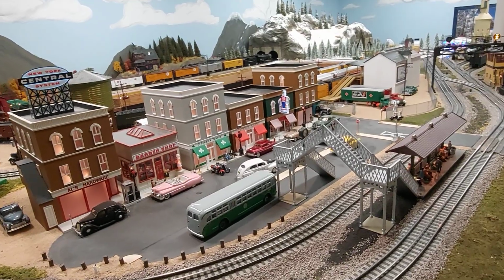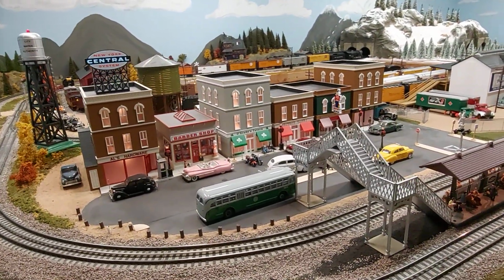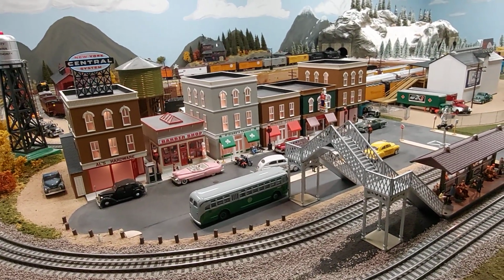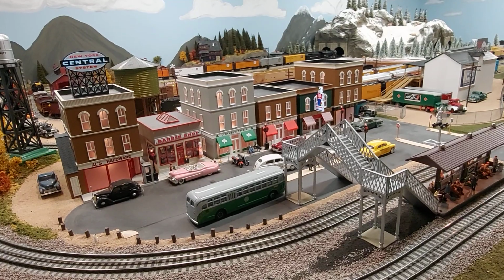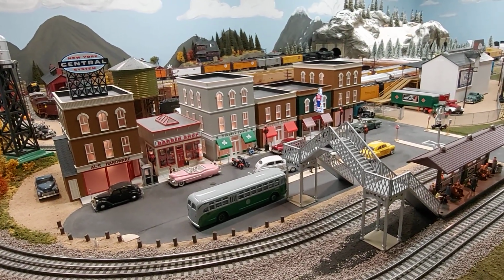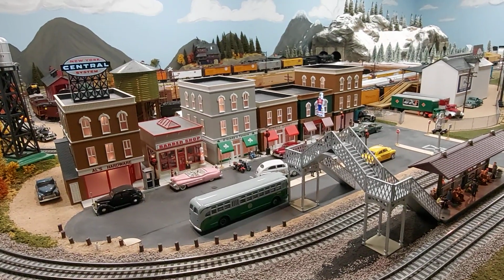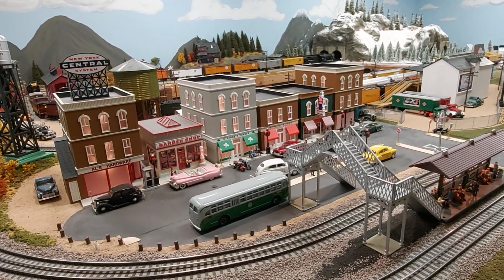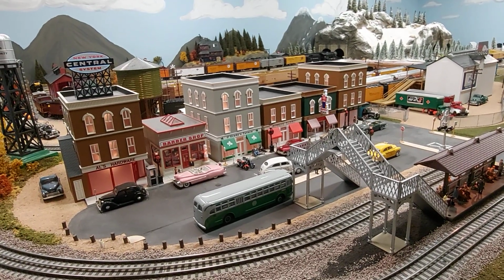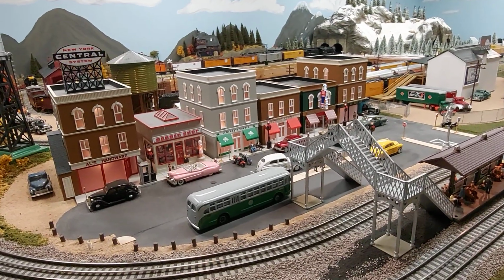But overall, it's a 10 by 16 layout, FasTrack, and I modeled the New York Central and the Pennsylvania. Yeah, not very original, but I got tired of some other road names where I couldn't seem to get enough locomotives or whatever that I was interested in. And growing up in the Chicagoland area, both of those railroads passed through. So it kind of made sense.